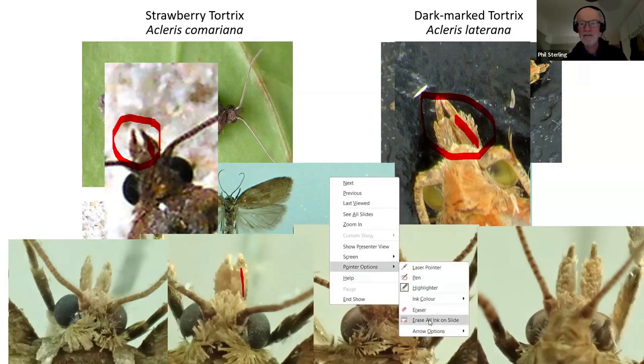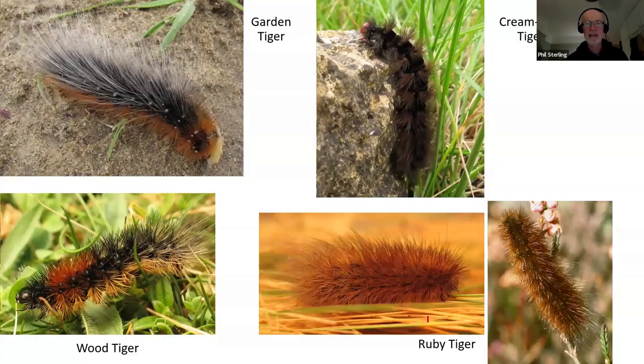Okay, let's just close those. Right, next, we're going to spend a few minutes just whizzing through some caterpillars because we're coming up to a very good caterpillar time of year. And I always think it's fun to be able to show people that it's not all about moth trapping.